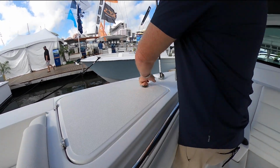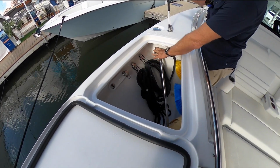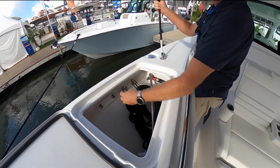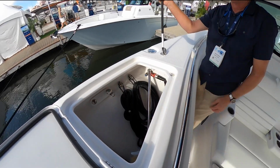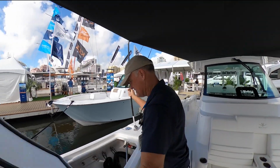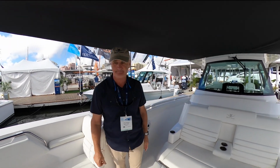Speaking of our hatches, look at that storage. Wonderful line storage. You've got a hose with a hose connection, a hose barb. These are your fender connectors for the side of the boat, a couple of them being used. We've got nice cleaning supply storage up on the side here. Fenders will fit in there, so no getting on your knees to get a fender out of a deck box.